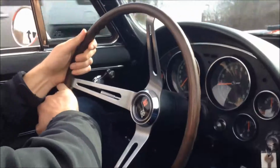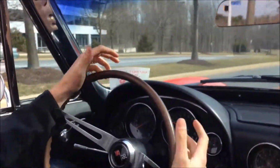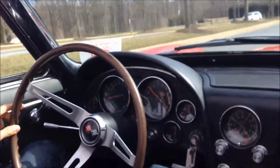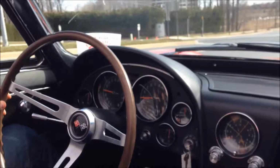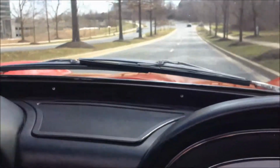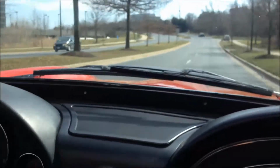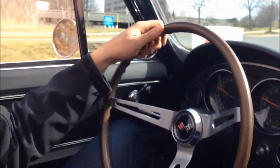I always say like 327 is more than enough motor for these cars. They're so light, and although being 6'4", I prefer a smaller steering wheel, so no power steering. I love these when they just have the manual steering, because it's just such a direct feel. And I know there are cops very often at the end of this turn, so take it easy.